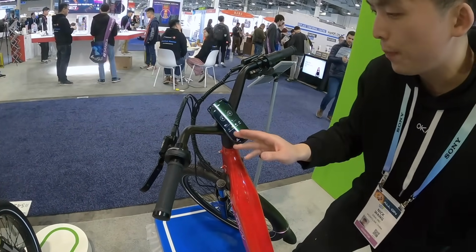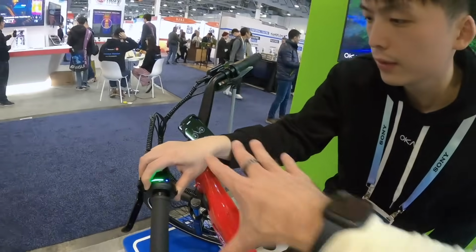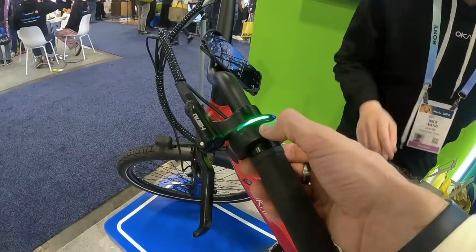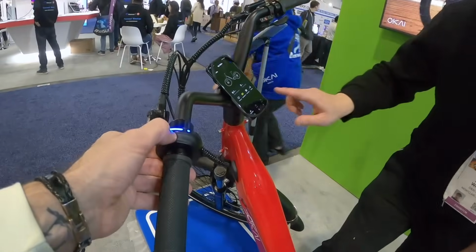If you want power on, you just use this button or here. Oh, and it's playing the sounds too. You get the feedback on it. Yeah, I like the light display on here. Does that change with... No. Ooh, okay. Turn this thing on. Okay, cool. Yeah, right on.